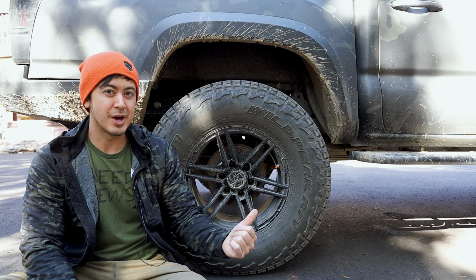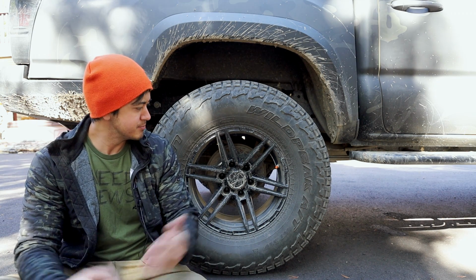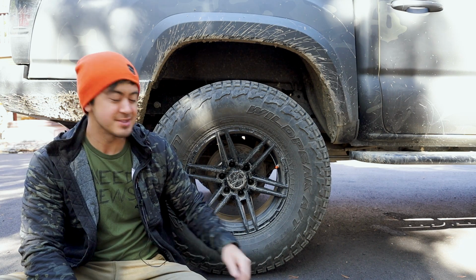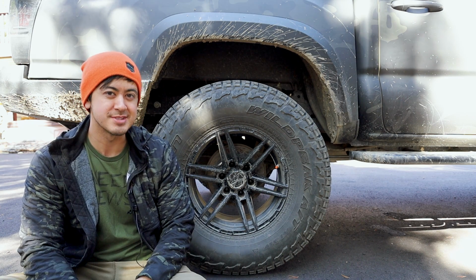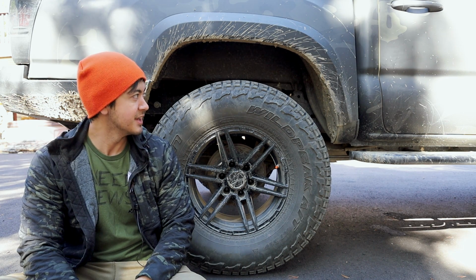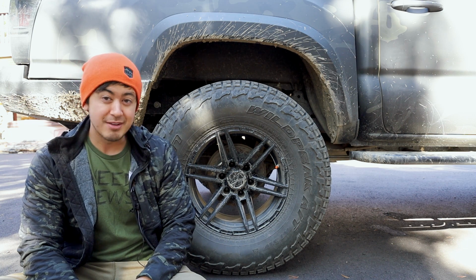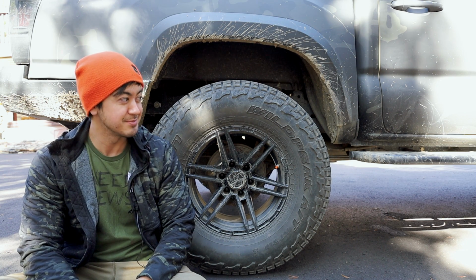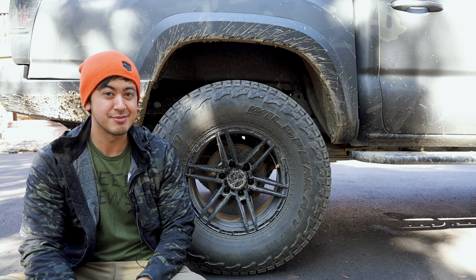So I had not used the Wild Peaks before. Been using them, been happy with them. They've been a solid tire so far. They are a little heavier than some of the other all-terrains, but you don't really notice that too much when driving. The wear has been good. They've never come out of balance. They have good traction. They do well in all of the stuff I use them in.